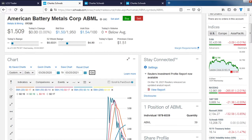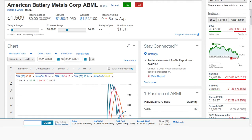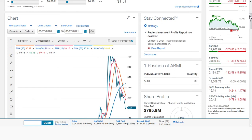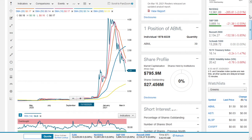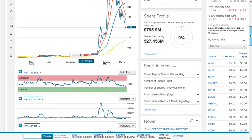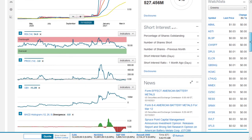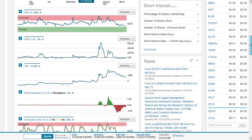So moving down, we can see that it has a market cap of $795.9 million, 524.456 million shares outstanding. We don't have any figures on the short interest at the moment. So moving down, there don't seem to be any fresh news at the moment apart from this disclosure it filed on the 16th of March 2021.